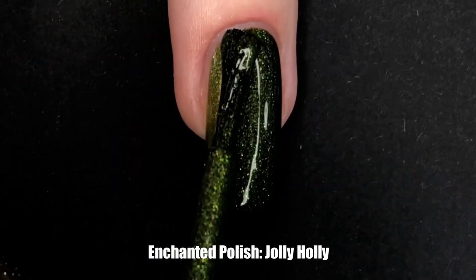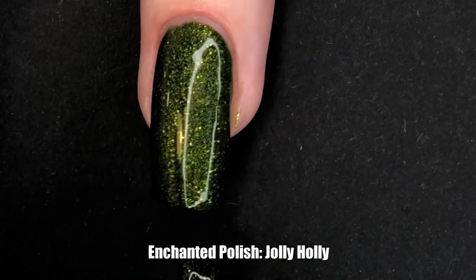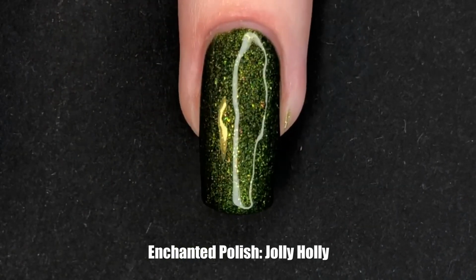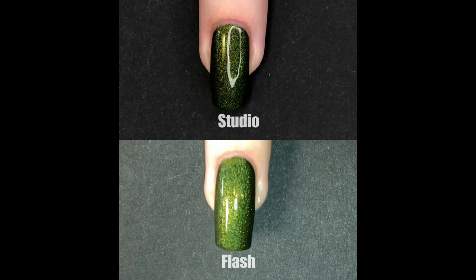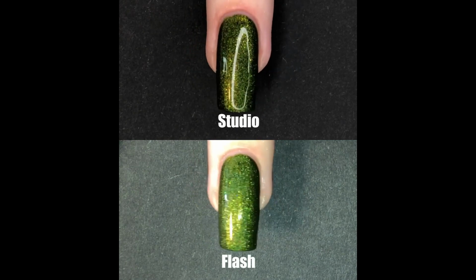I do believe if you have short nails, this would be one that you need 2 coats anyway. But yeah, I really like this polish, and I think I'm going to get a lot of use out of it, as I don't really have a ton of dark greens in my collection. Moving right along to the last polish I was able to pick up.